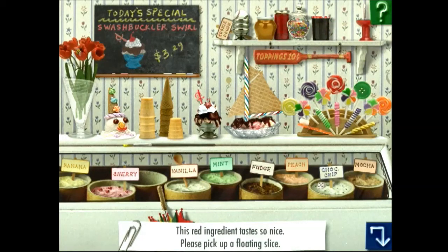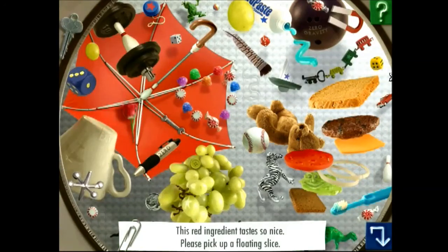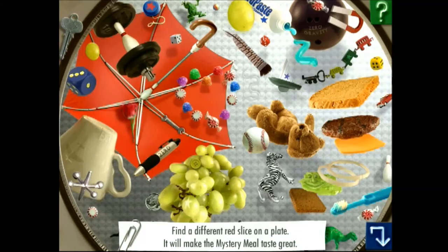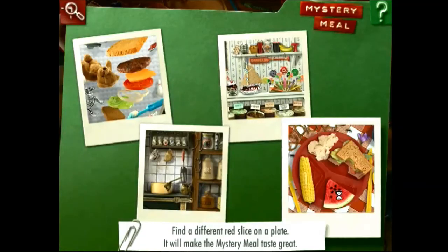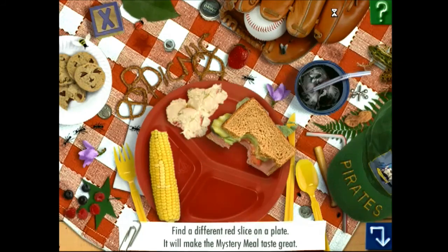This red ingredient tastes so nice. Please pick up a floating slice. Find a different red slice on a plate. It will make the mystery meal taste great. For the last ingredient that is listed, find something that's brown and twisted.